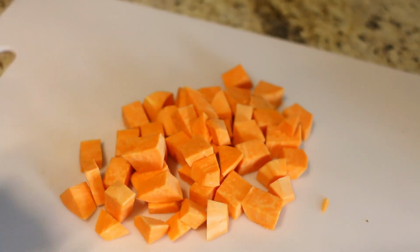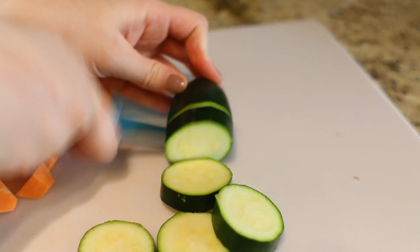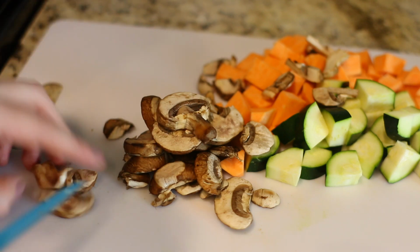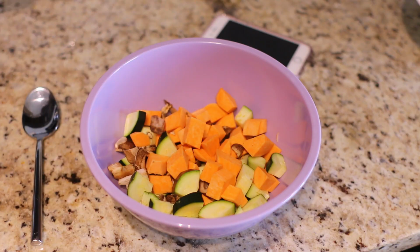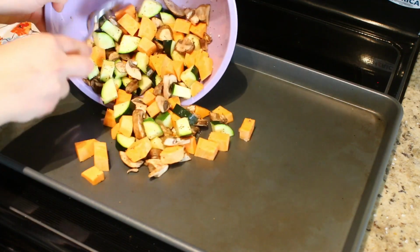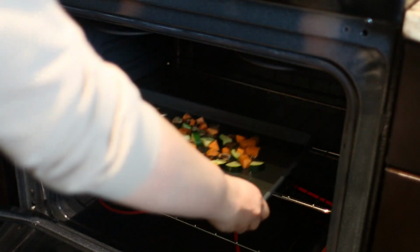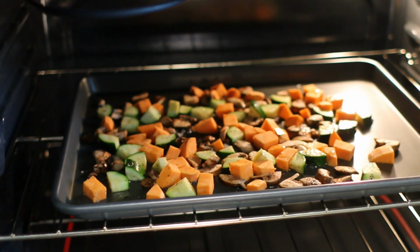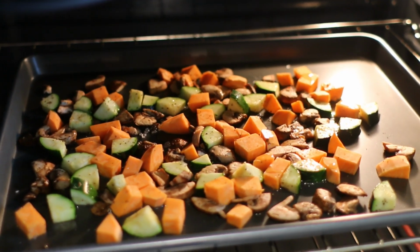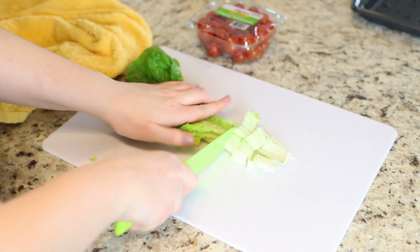I totally made enough veggies for 2 servings, by the way, so don't be alarmed if you notice that it's a lot of veggies for lunch, but I'm cutting up some zucchini as well and some mushrooms because I love those roasted. I don't know what it is. And then I just add a little bit of olive oil, just like a very, very small amount, and some pepper, and I put that all in a pan and put it in the oven for about 35 to 40 minutes. These veggies together in your oven will make your whole house smell amazing. I just love the smell of it, to be honest.